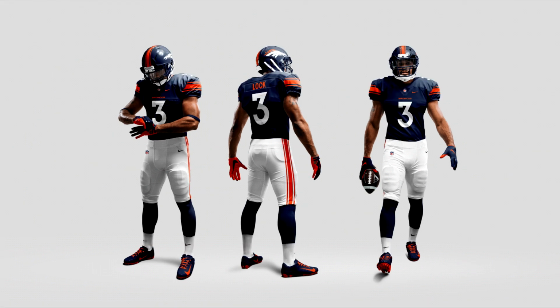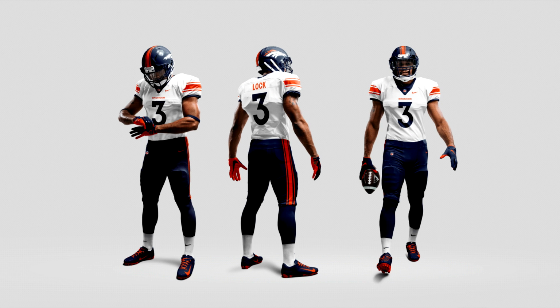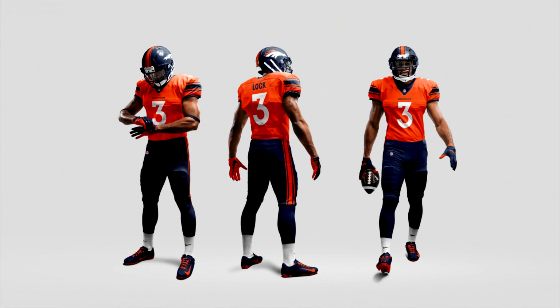For the Denver Broncos, these uniforms were basically updated from uniforms that are stuck from the 2000s. He simplified the helmet stripe and repeated it throughout the rest of the set, and blue in this uniform goes back to the primary home set.